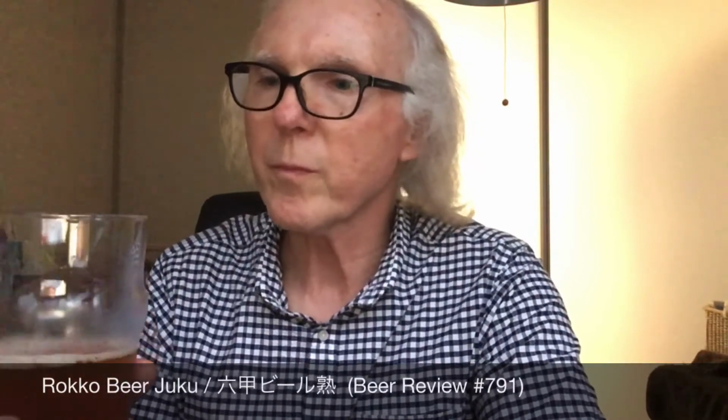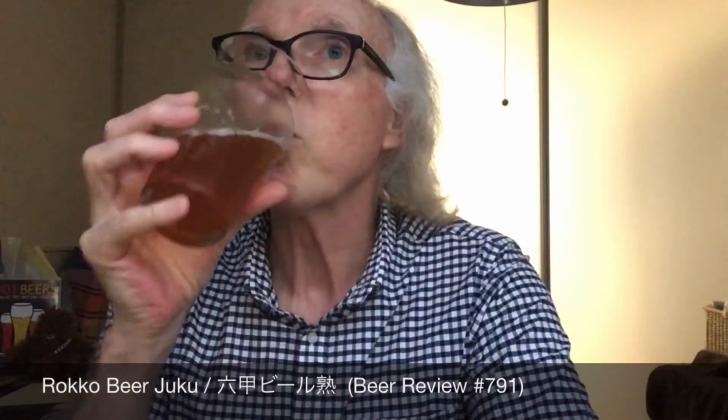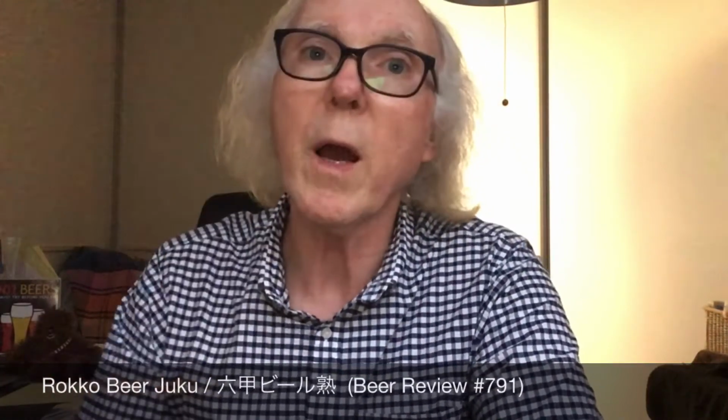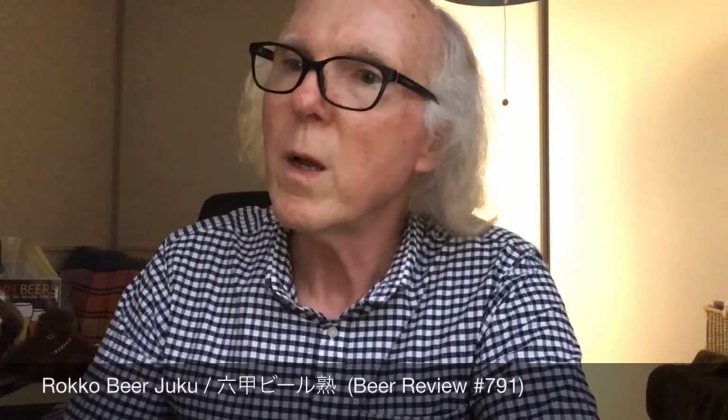It has just a slight touch of a baby barley wine, and I think what I'm getting is some residual sugars, not a lot. Very mild hoppiness. It's not terrible. I think I'd probably give this about a 3.2, something like that, which is pretty high for a Rokko beer, actually, overall out of 5. So I don't recommend this, but you may want to give it a go.